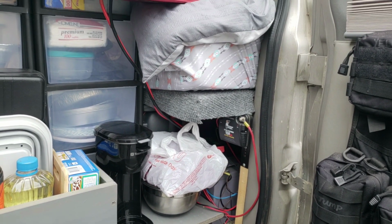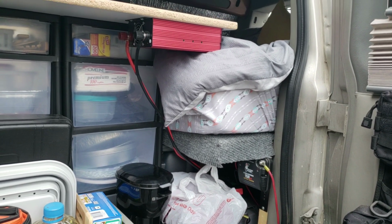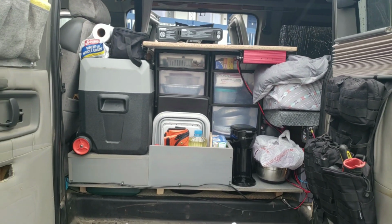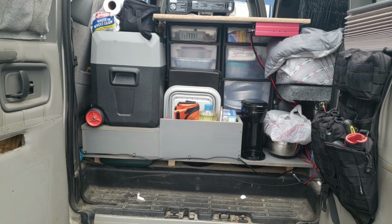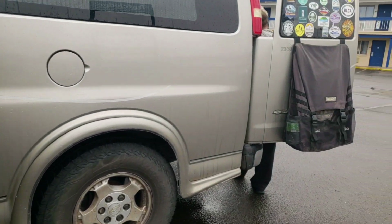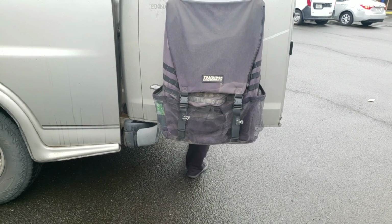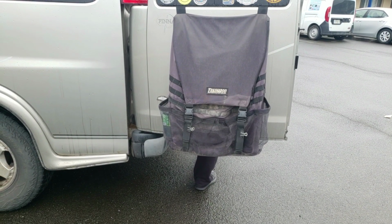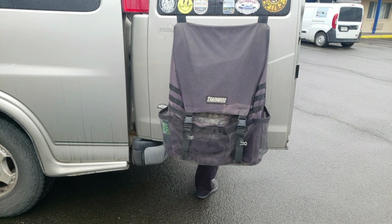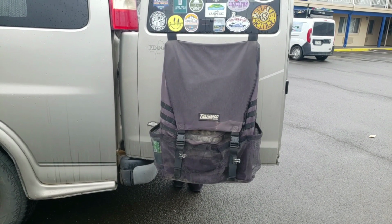Along with a 40 amp Renogy charge controller with the Bluetooth module, along with a 1,000-watt pure sine wave inverter. Over here you can kind of see how he built a little box to hold the freezer and his other things. But one of the things I like here, if you don't know about the Trasharoo, this thing really comes in handy. It's made to go on the back of your tire, on the back of an ATV or a four-wheeler or a four-wheel drive with a big tire in the back. But you can actually hold your trash and a whole lot of other things.